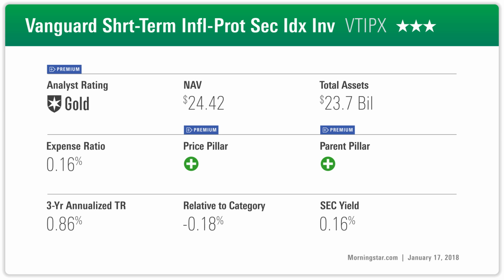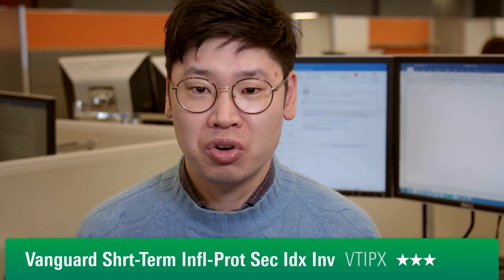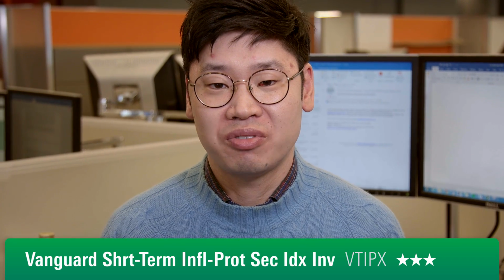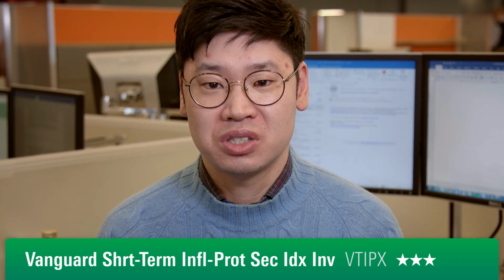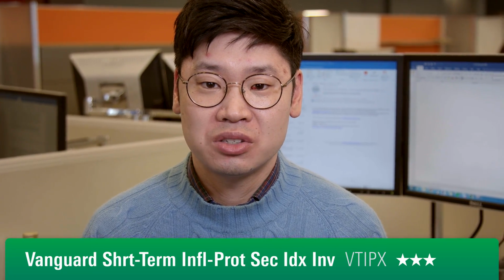The portfolio's short duration reduces its interest rate risk and provides a high correlation to immediate inflation changes. But it also leads to a lower yield. However, the fund outperformed 2/3 of its inflation-protected bond peers in the last 5 years through December 2017, thanks to its cost advantage. Its 16 basis points fee is hard to beat.